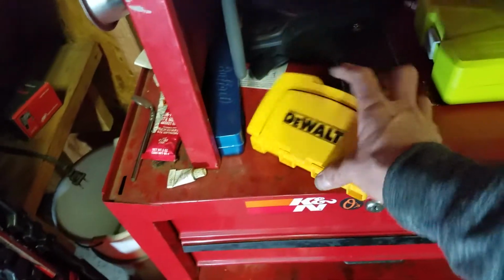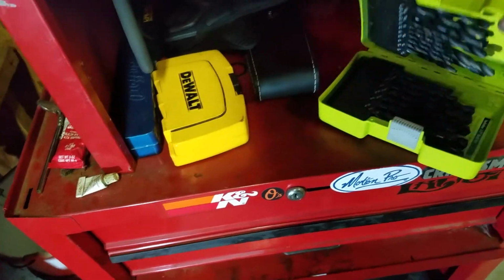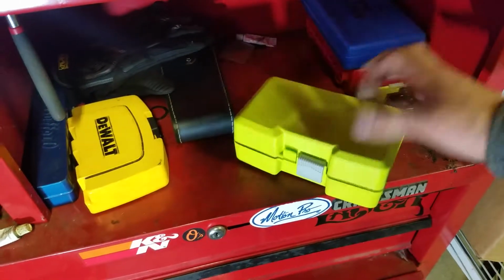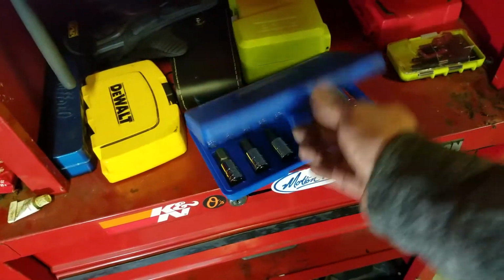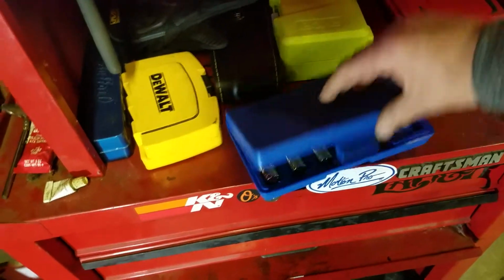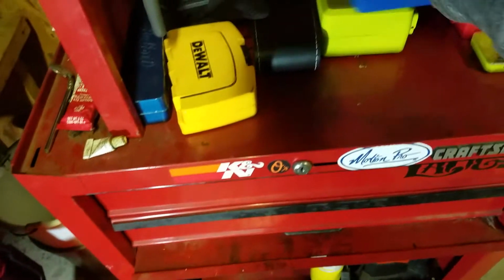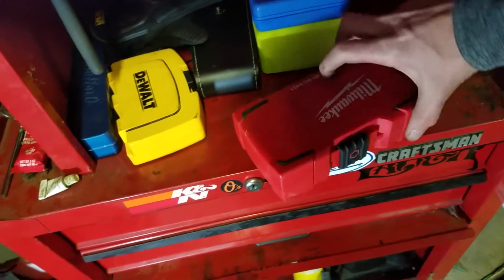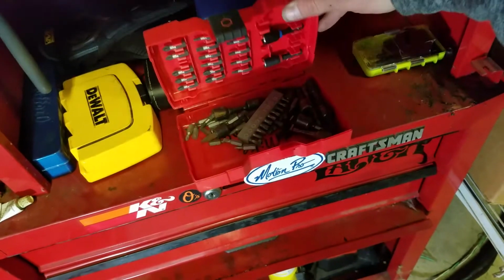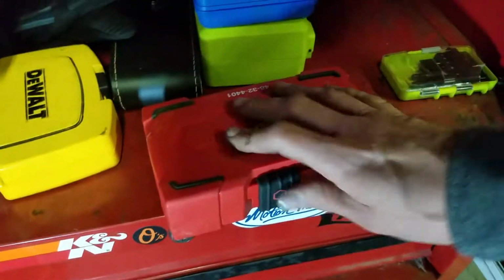That's random old drill bits. This is a pretty new set of Ryobi drill bits. Not too bad. This is metric Allens, metric 3/8, and actually they're like all sizes. Metric Allens. I have the standard set I use at work. This has just a bunch of different bits in it. All kinds of impact bits and nut driver bits.